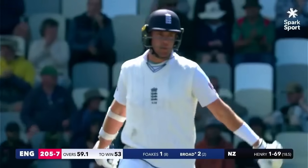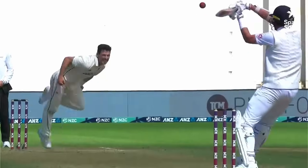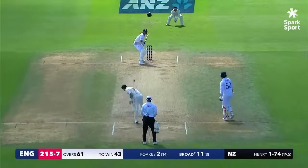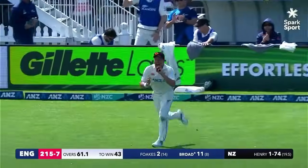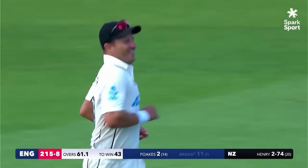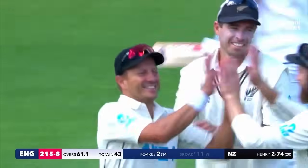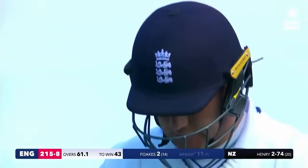Oh, it's over the top. Broad just backs away. Wasn't quick enough. Gave himself room and just lofted it over the top of Blundell. Oh, this time it's up. This time it's up, and it's gone! Wagner takes the catch. Henry has the wicket. England 8 down. Neil Wagner safe as houses, and look at the grin. Look at the grin. And a little bit of relief there on the face of Tim Southee.